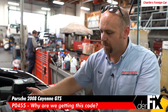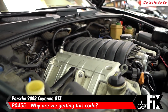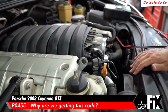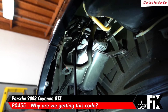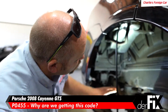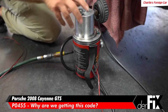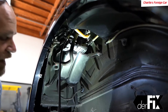All it is is a solenoid inside there, and it's just allowing fuel vapors to get pulled from the fuel tank into the intake manifold and then get burned. So right here we have the evaporative system exposed. We've removed the right rear wheelhouse from this car, and we have already smoke tested the evap lines. We've smoke tested everything in the evap system in this car. The evap is testing totally tight.